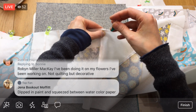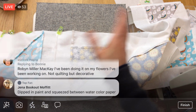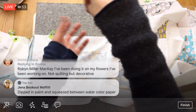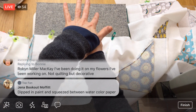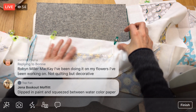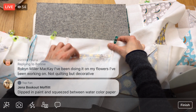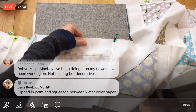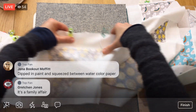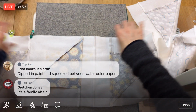Ooh, dip in paint. Oh yeah, that flower watercolor. I've seen that, but I have not tried that. My mom has tried that, though, where you dip the string and then you squish paper over and then you just pull on it and it almost looks like a Jack in the Pulpit flower when you pull it. It's actually really pretty, I think. Definitely, Gretchen.